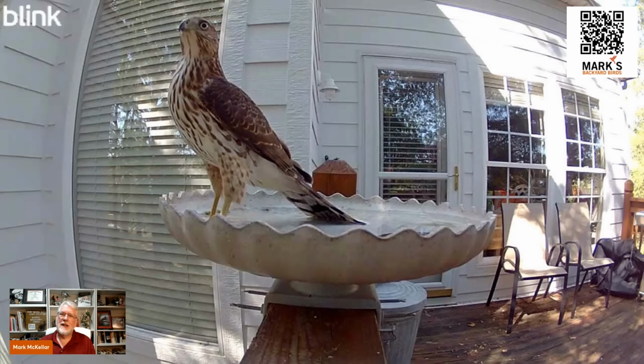But water is key, and it needs to be up all year long. This is a Cooper's hawk that stopped by my bird bath on my deck just the other day, and it's really dry here right now in Kansas City, so the bird baths are getting good attention.